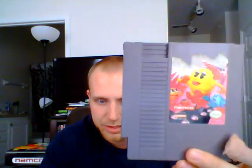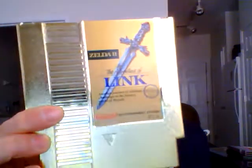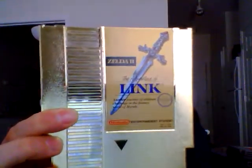And also got the Namco Miss Pac-Man. Obviously the label's a little bit messed up on it, but it's like a $12, $13 game, so it's not bad at all for the price I paid for all these games together. And I also got Zelda 2: The Adventure of Link, the gold card version. It's in pretty good shape, and I didn't have it, so very happy to get it. Just to get one step closer in my collection.